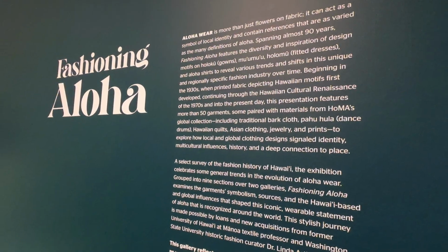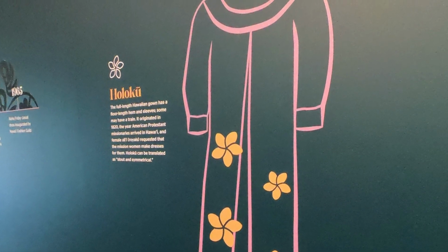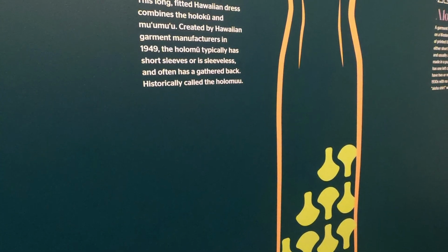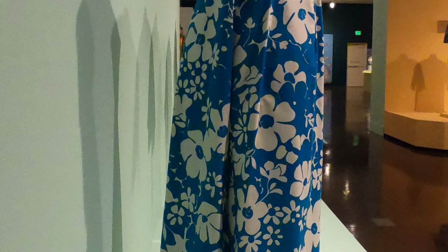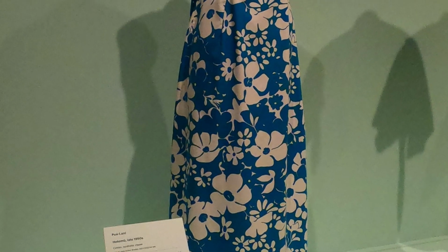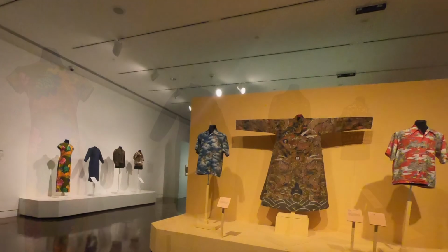I loved this exhibit, and it was quite a surprise for me because I didn't realize that they had it. So many of the garments that I see in shops around the island, I like to know the names, and I was just in awe of the prints and in awe of the names that are used for each item. And so I did not know that mumu was a Hawaiian word, but now I do. So now I know better.